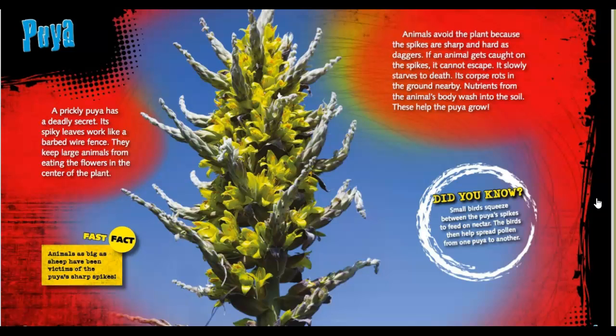A paya. A prickly paya has a deadly secret. Its prickly leaves work like a barbed wire fence. They keep large animals from eating the flower in the center of the plant. Animals avoid the plant because the spikes are sharp and hard like daggers. If an animal gets caught on the spikes, it cannot escape. It slowly starves to death.